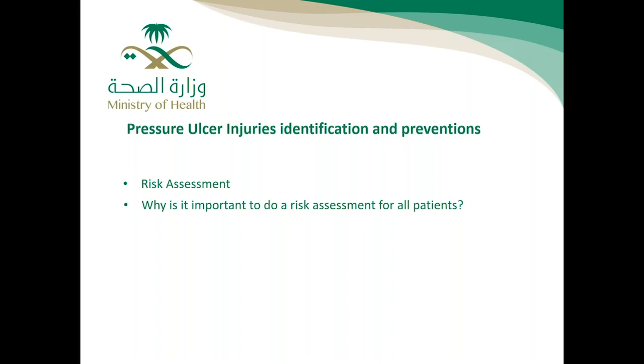Risk assessment. Why is it important to do risk assessment? Because you are in the critical care area, you have to keep in mind that patients are not moving. If we, as normal people, don't move for more than 2 hours, we will start having pressure ulcers. Therefore, your patients are in the high risk zone.